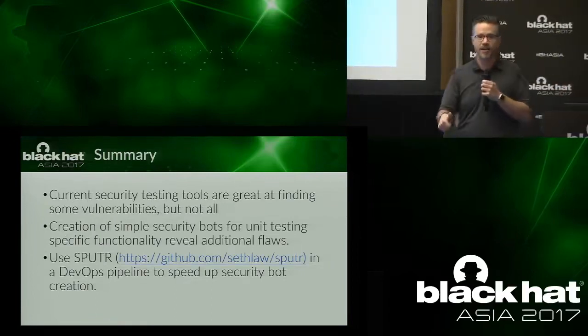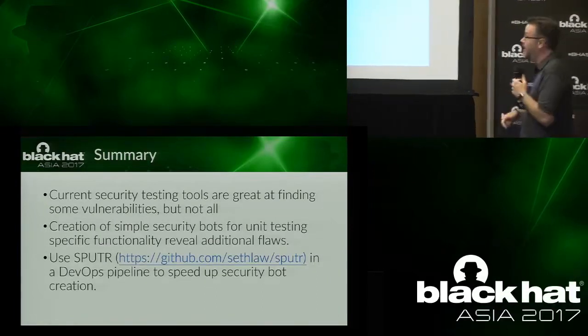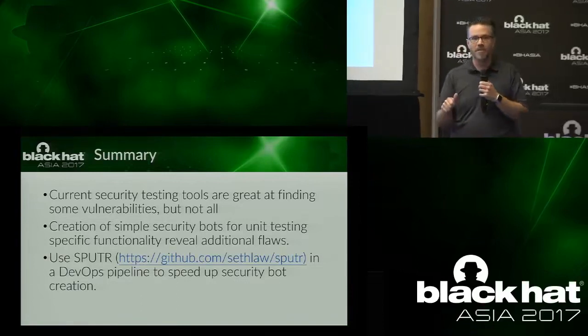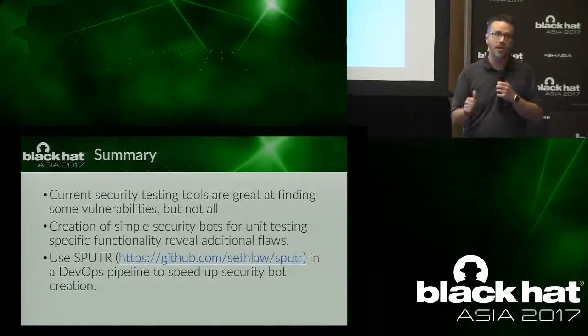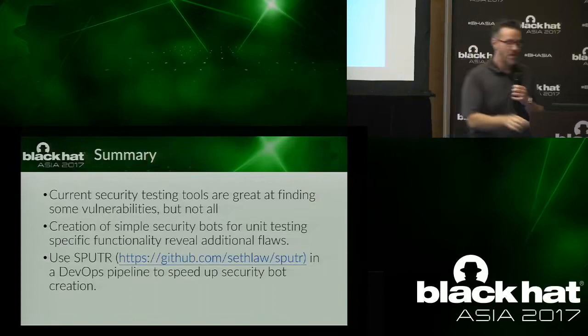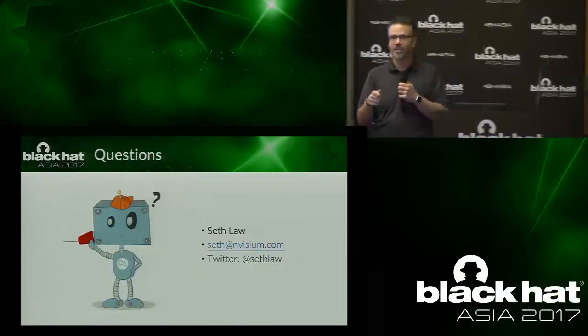All right, the summary of what we talked about today: current security testing tools are great, but they're too generic. So you need to write security unit tests that are specific to your application, and you can use Sputter to do this. But above all, remember, flaws over exploits. We can identify flaws and we can fix them quicker if we go that route, and if the developers are involved. So use Sputter. Let me know if you run into problems with it. I know I am out of time. They have been flashing me numbers.